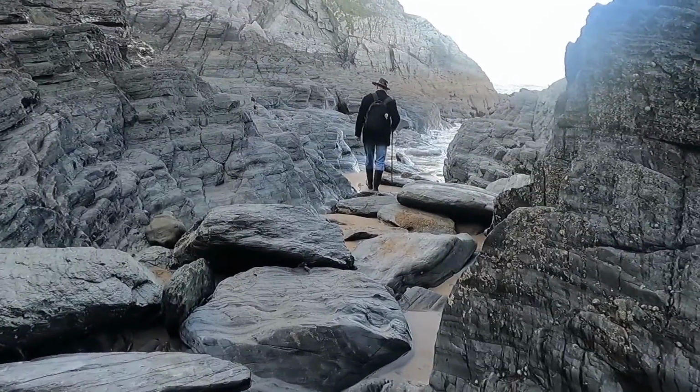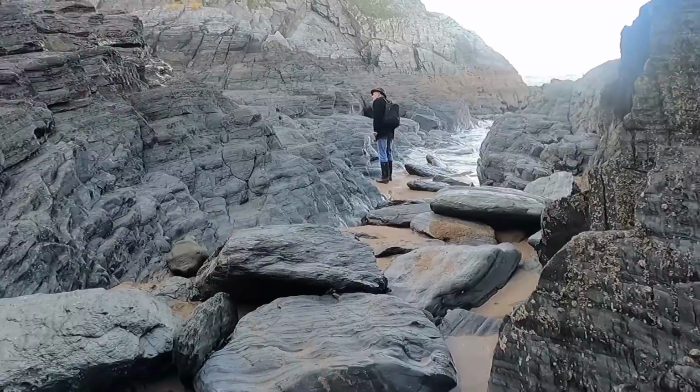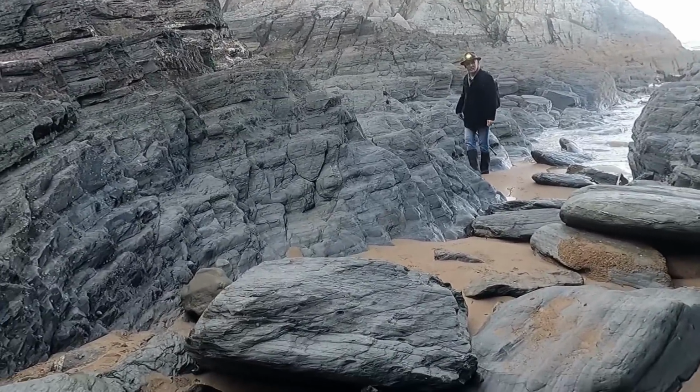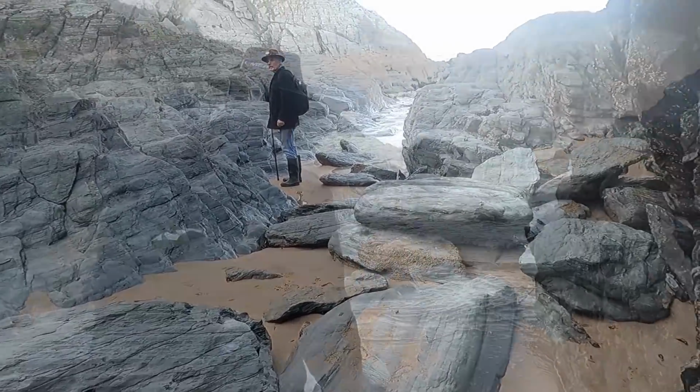And can we find another cave? Phil's very keen, as you can see. He's left us behind. So we'll see if we can catch up. Found another cave! There we go. He's excited. He found another cave.